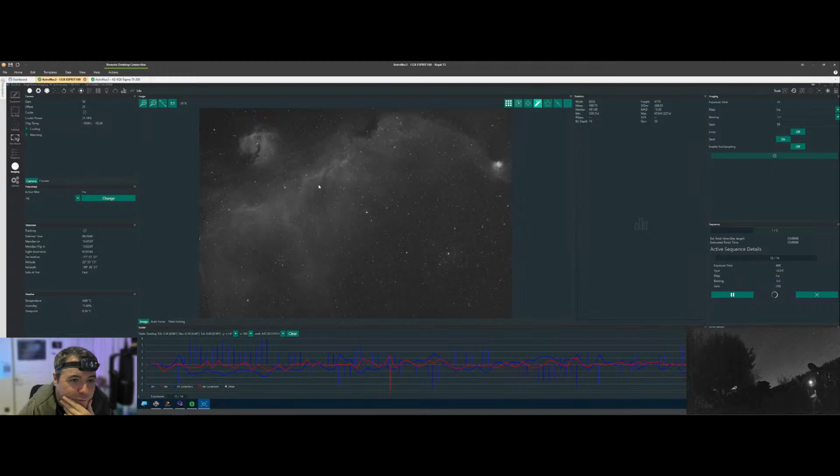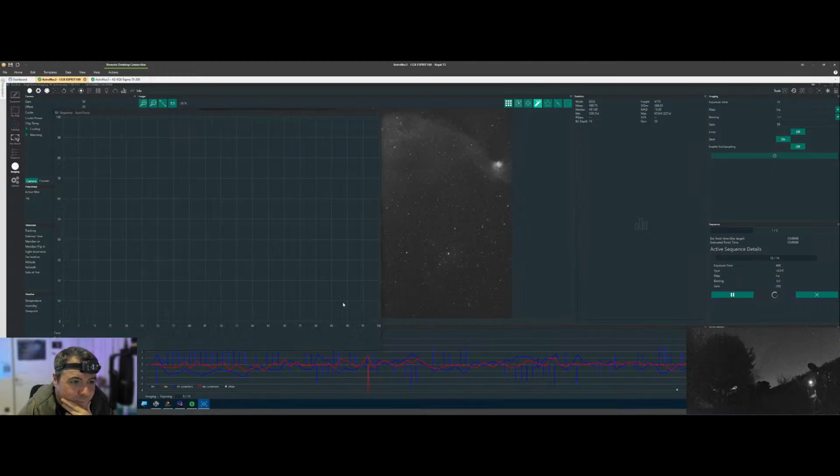I've been looking at reviews, and it does look an incredibly fast scope, and it's around the sort of focal length that I'd be looking for. So it could reduce my imaging time down dramatically.